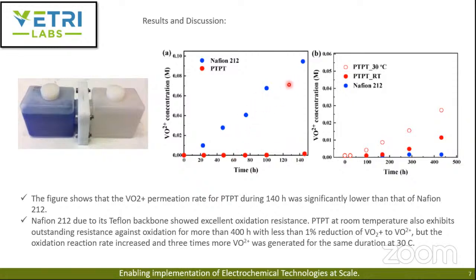Similarly, they characterized the oxidation stability of three different membranes: Nafion, the synthesized membrane at room temperature, and the synthesized membrane at 30 degrees centigrade. They say as Nafion has a fluorosulfonic PTFE backbone, it is very oxidation resistant, so not much variation in the concentration is seen. With the PPT at room temperature, there is a slight reduction, but not much major difference even after 400 hours.